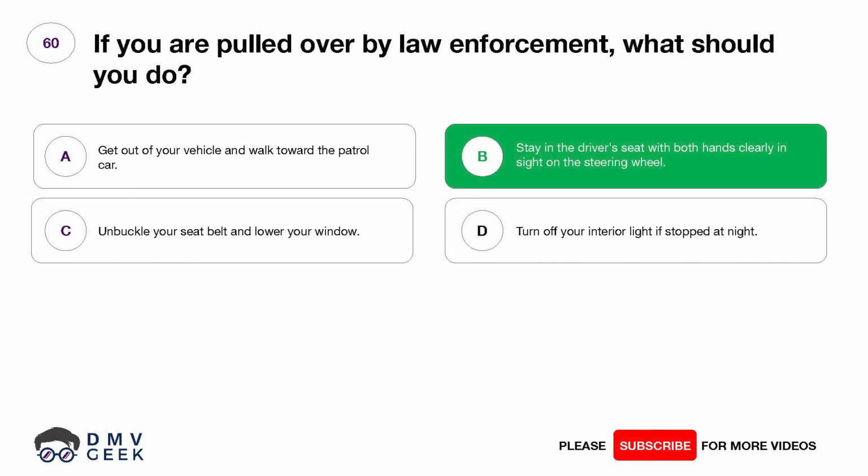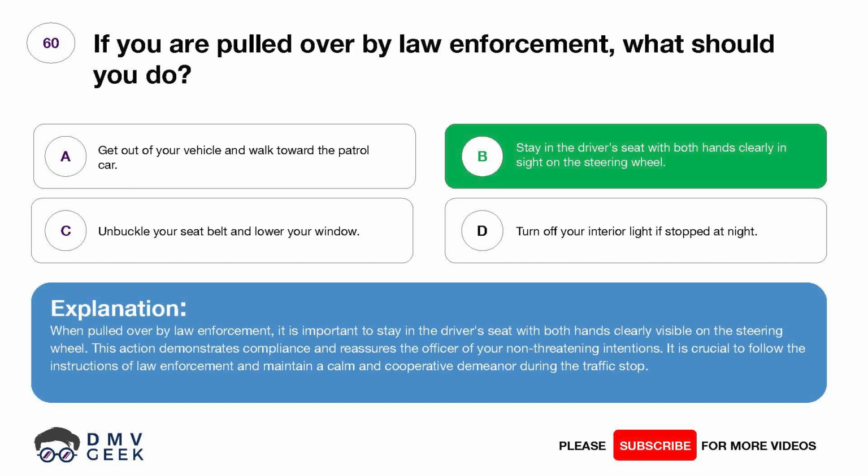The answer is B. When pulled over by law enforcement, it is important to stay in the driver's seat with both hands clearly visible on the steering wheel. This action demonstrates compliance and reassures the officer of your non-threatening intentions. It is crucial to follow the instructions of law enforcement and maintain a calm and cooperative demeanor during the traffic stop.